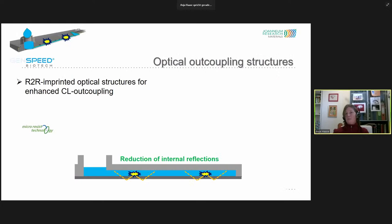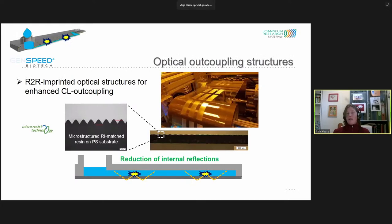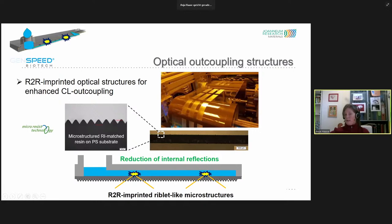I will start with the optical structures. They have been simulated within a project and then fabricated, and together with the company Microresist Technology, they developed a resin where the refractive index was matched to the polystyrene substrate, so that you don't have any additional reflections. And the idea is to mount them on the bottom of the bottom foil, so that you reduce the internal reflections which would occur in the substrate.